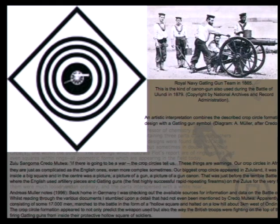Okay, if there's going to be a war, the crop circles tell us. And this is what this diagram up on the screen is about. These things are warnings. Our crop circles in Africa are not only circles, they're just as complicated as the English ones, even more complex sometimes. Our biggest crop circle appeared in Zululand. It was made up of four of them inside a big square. And in the center was a picture of a gun, a picture of a gun cannon.